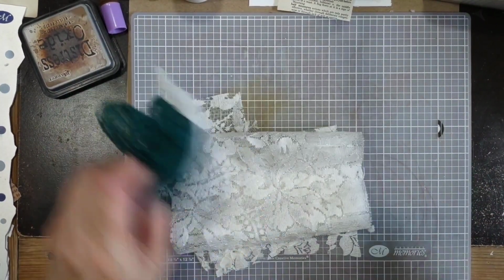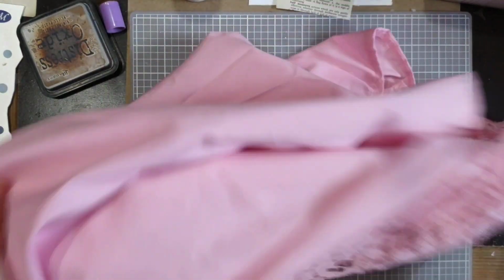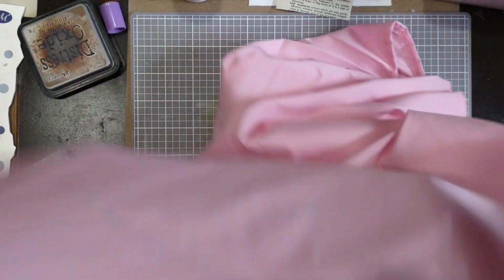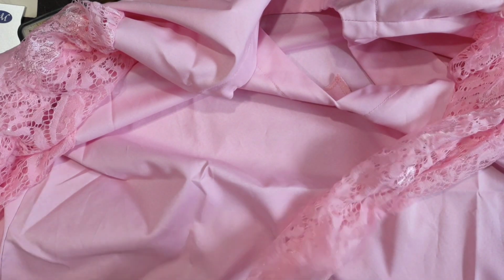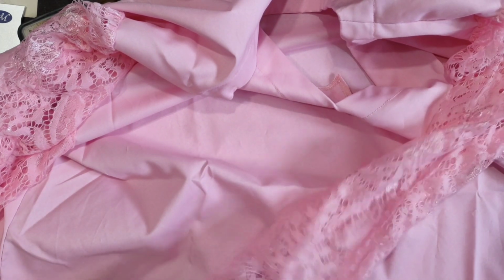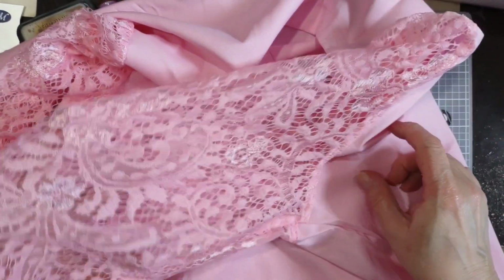Now, what I did is I bought a blouse from Wish. No, not Wish. In the box or something like that, and it never fit me. And they said, we'll give you a 30% discount if we don't refund it because it was more expensive. And I think the blouse was $8. So I'm going to cut off the sleeves and I'll get that beautiful pink lace.